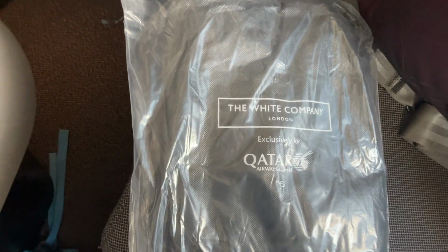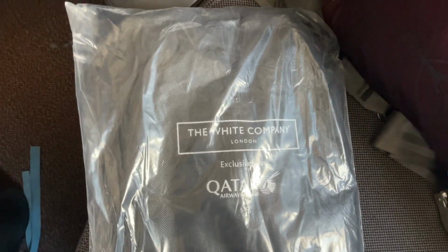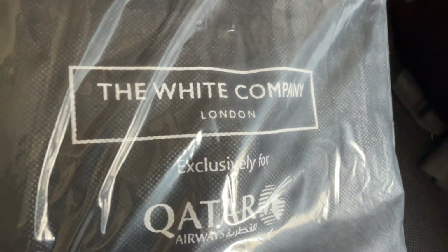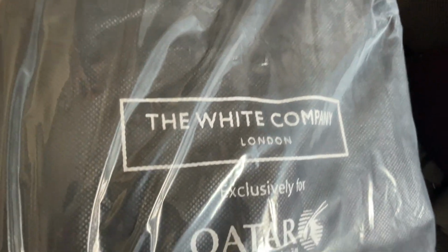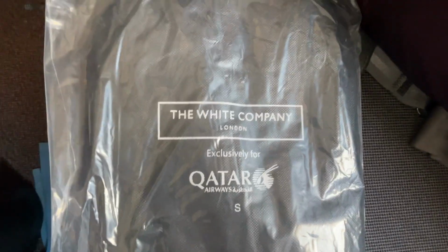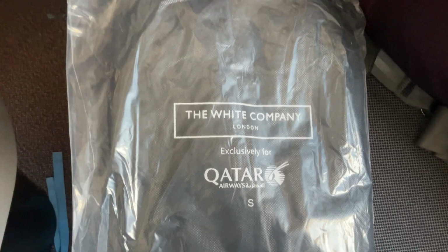I was pretty shocked that pajamas were provided on this business class flight, which is a service standard closer to first rather than your typical business class. And even for the airlines who provide these in first class, it's usually on overnight flights, but today's flight will take place all during the day. The pajamas are really great, provided from the White Company in London.